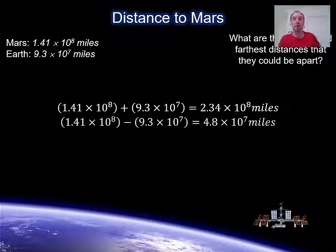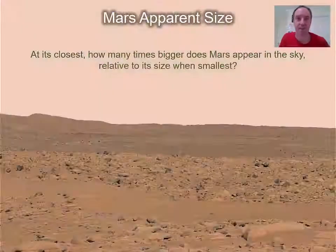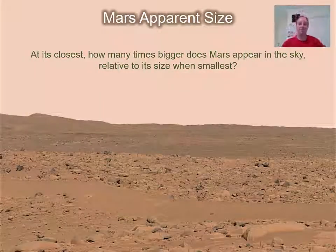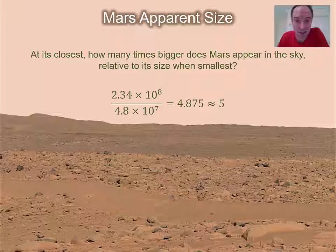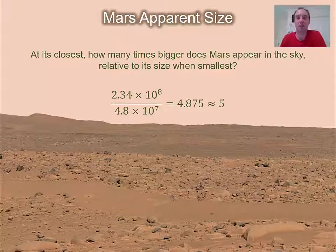A more interesting question is this. At its closest, how many times bigger does Mars appear in the sky relative to its size when smallest? So that means if you look through a telescope when it's smallest compared to when it's biggest, how many times bigger is it going to appear? And the answer is, you take that furthest distance, divide it by the closest distance, and it turns out to be around about 5 times bigger when it's closest to us compared to when it's furthest from us.